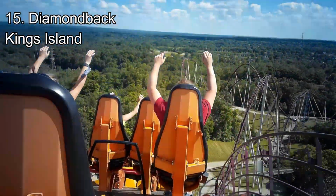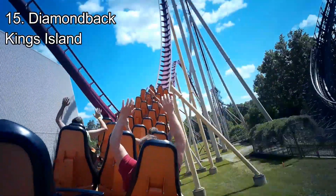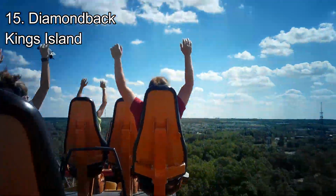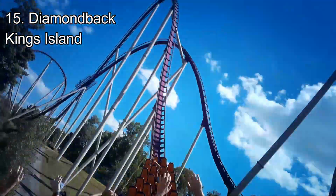15. Diamondback. Yes, I like this Hyper better than Orion. Diamondback just has everything Orion has, but better. It has more airtime, each more sustained. While Diamondback has a very bad rattle compared to Orion, its airtime and overbanks more than make up for it. Also, you can never go wrong with a B&M Hyper.